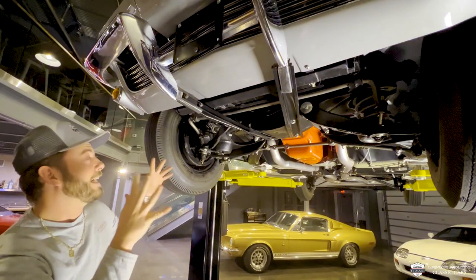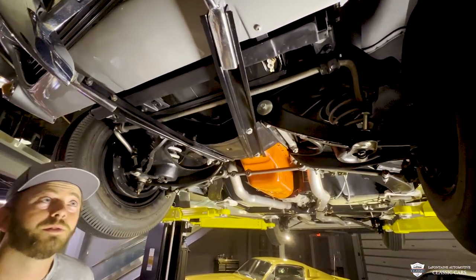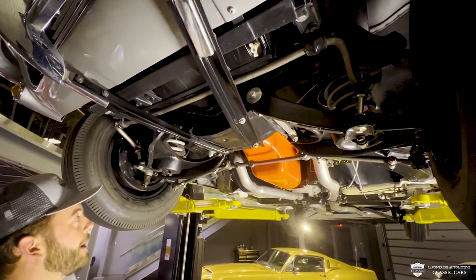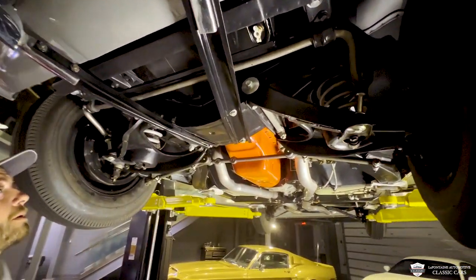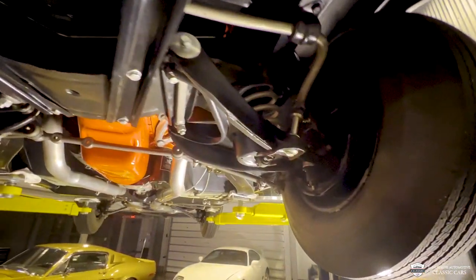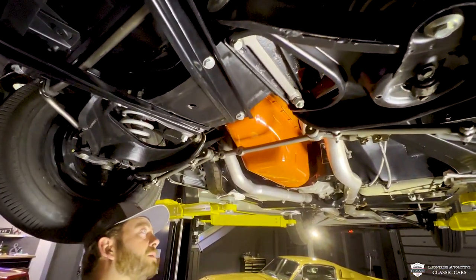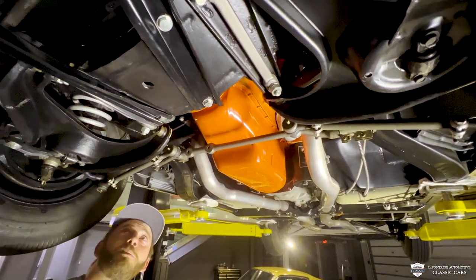We got it up in the sky. We're gonna give a quick walkthrough of it. Of course, everything is like brand new 63 Corvette under here. Every bushing, every suspension component, of course, has been completely taken apart and either replaced with new or reconditioned to be like new. This frame is very impressive everywhere I look.